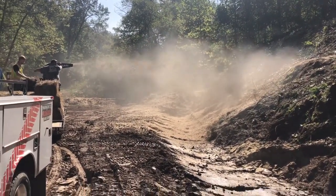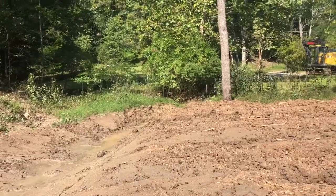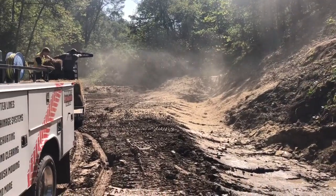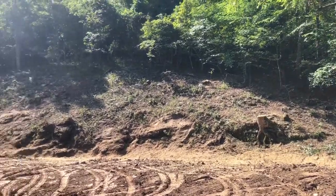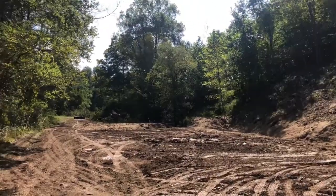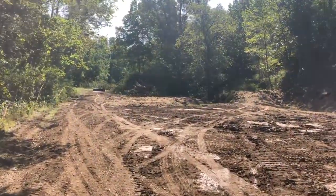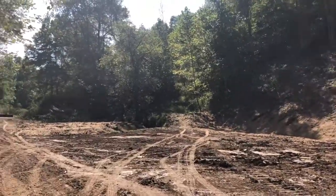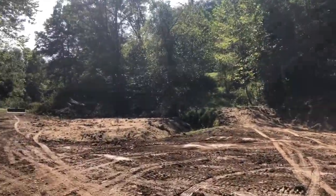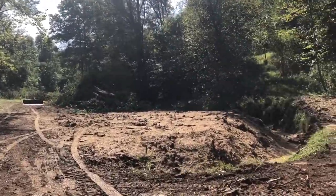Putting the mulch on it. Good looking drainage ditch. Nice big swell in it, all the way to the creek. Put the lipstick on the pig. Well, finished product. It's almost lunchtime. Getting the grapple bucket put back on the skid steer. This all here was a big mud hole.